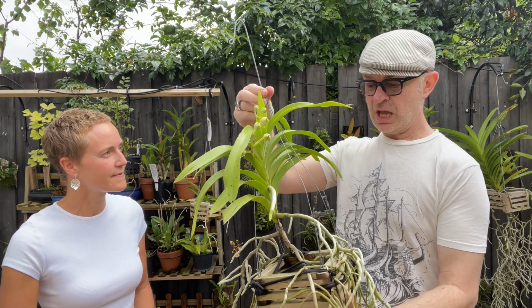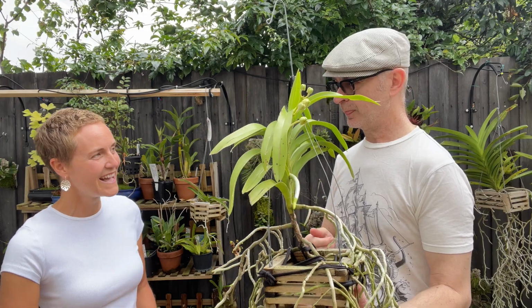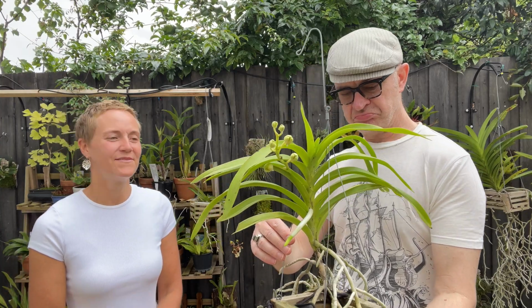Right, okay. And do you obviously liquid feed them? I obviously should. I should probably do it more than I do. Maybe once every couple of months, but no more than that. Oh, right. So this is interesting, because a lot of Vanda growers say that the trick is constant liquid feeding. Maybe I should try that more then.